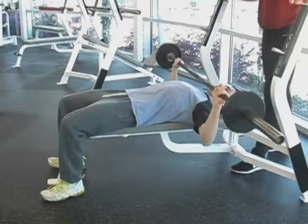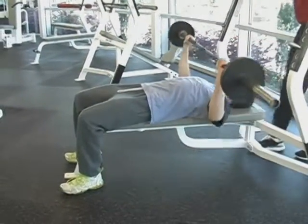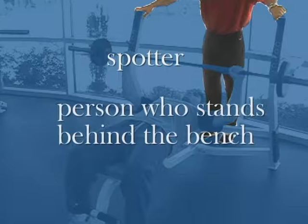Choose moderate weights for the bar, lay flat on your back, and plant your feet on the ground. It's always a good idea to use a spotter just in case. For those of you brand new to the gym, a spotter is the person who stands behind the bench in case you get tired or just need some help.